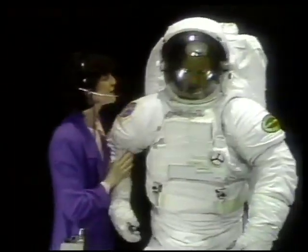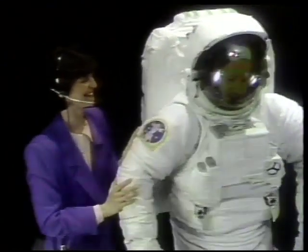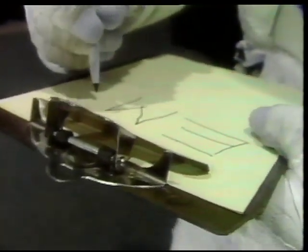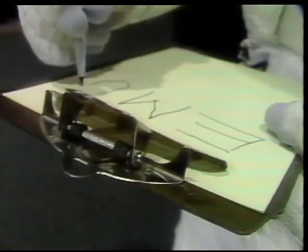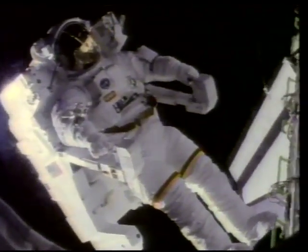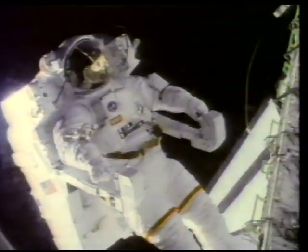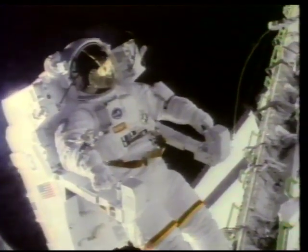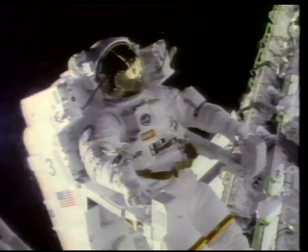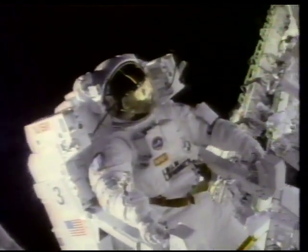Thanks a lot, Jeff. I'm sure you want to get back to your donning station now. Thank you. Remember when we talked about the dexterity provided by the gloves? Here's a little demonstration of just how good they really are. You remember what this means, right? EMU. The Hamilton Standard EMU makes space exploration possible. It is indeed the world's smallest spacecraft, providing protection and Earth-like mobility for the astronaut working in space.